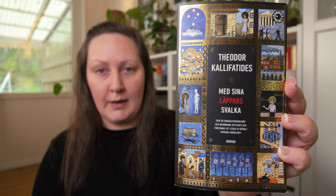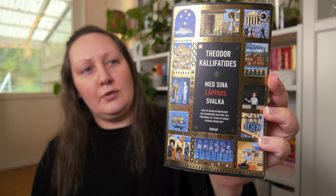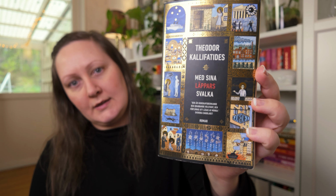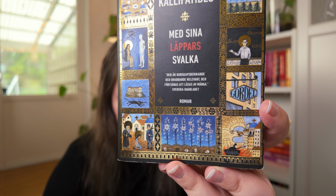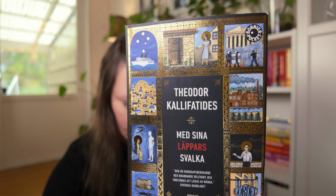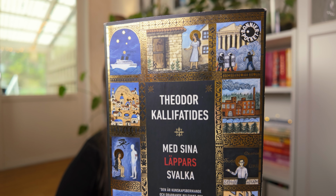The other book that was also from 2014 is this one by a Greek-Swedish author called Theodor Kallifatides. And I don't know what this title would be in English. I don't think it's translated. It's called With the Coolness of Their Lips, kind of. It's said on Goodreads that it's set in, I think, Sweden, Greece, Sri Lanka, Australia, and then Sweden again.